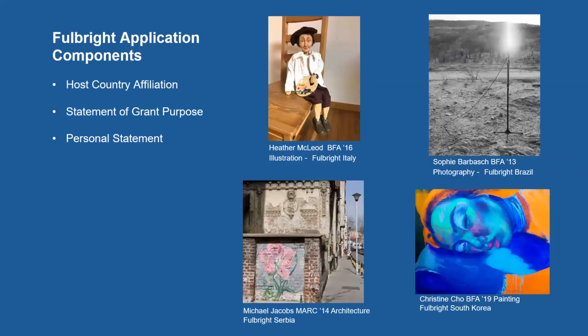Personal statement. You have 1 page to talk about your path. How did you get to this point of applying for a Fulbright? This is where you can be more creative and show some personality. It could be anything, really. It is an introduction to you. Obviously, nothing too personal.